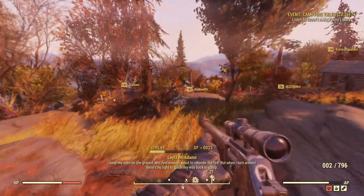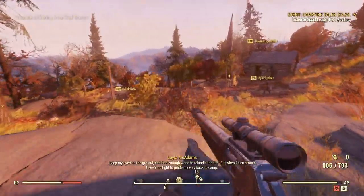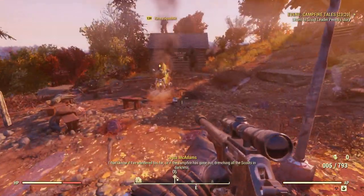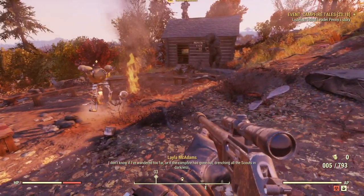When I turn around, there's no light to guide my way back to camp. Oh no. I don't know if I wander too far, or if the campfire has gone out, drenching all the scouts in darkness.